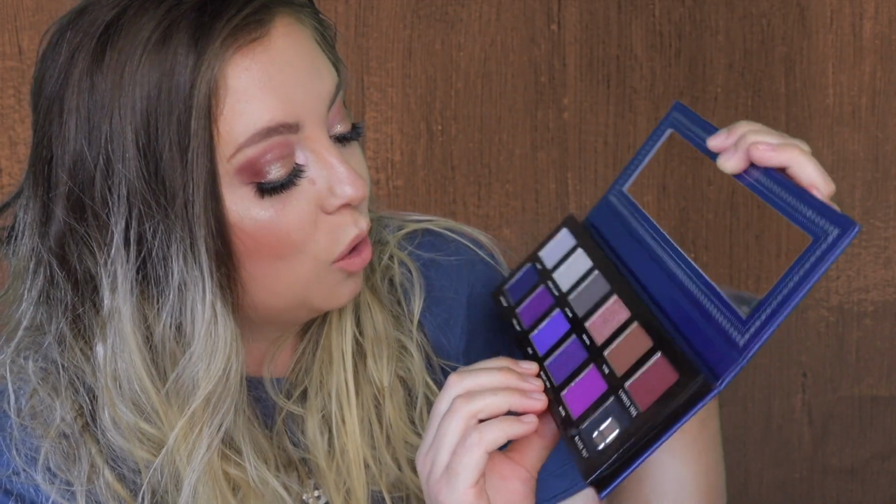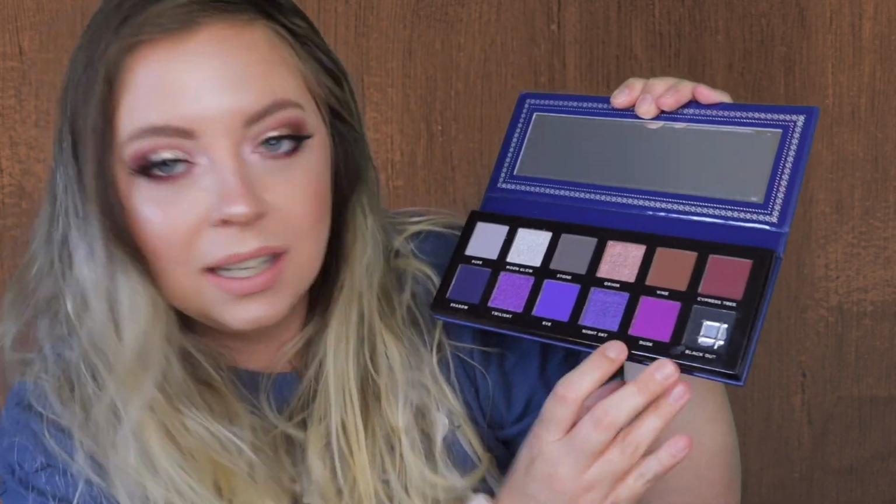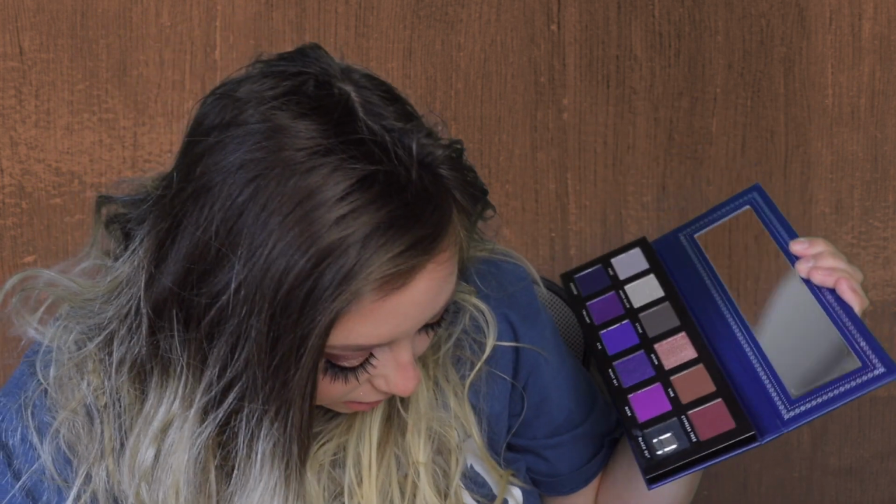It's a really pretty palette, and it definitely embodies the packaging. I have this all over me. I'm so happy that I'm wearing pajama pants right now that are dark. If I was wearing my Taylor Swift pajama pants, I would probably cry. This is actually really pretty. Let me know if you want to see me do a look with it.